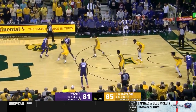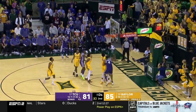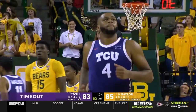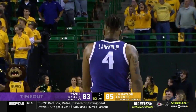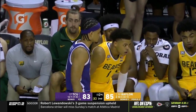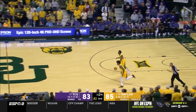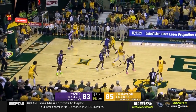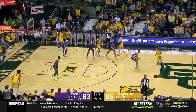Hard game to officiate. Great play. Miles, no. Lampkin, yes! And a timeout called by Jamie Dixon. 15 for Eddie Lampkin, and he's one rebound shy of a double-double. There is in the Big 12 when you talk about Ball and Miles, and Emmanuel Miller doesn't like to be called a power forward. He's a big wing. No timeouts left for Jamie Dixon. Peavy in the game guarding George. He's a good defender. Here he is.